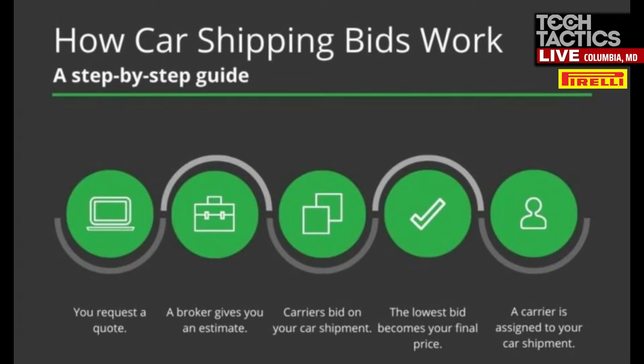I want to go from Maryland to Palm Springs. As a broker, I'm going to quote you a price that I think you're going to like. So I'm going to say, okay, I can move your car for $2,500. Then I'm going to place that car on a load board, and I'm going to try to get it as cheap as I can, so that I can make the most amount of money.